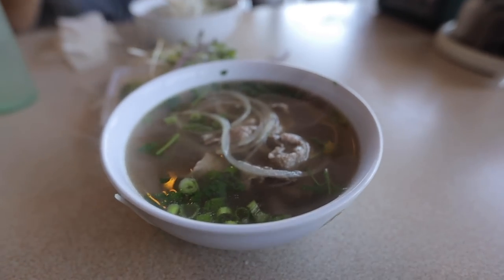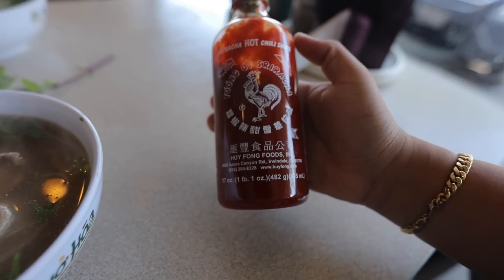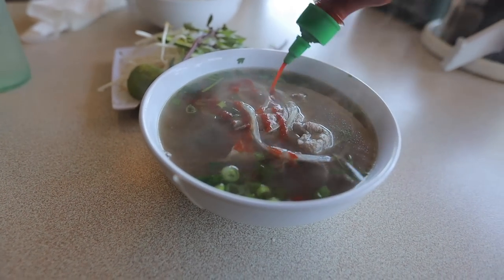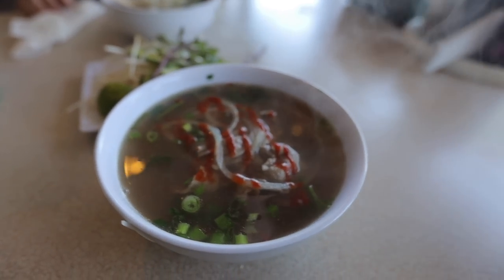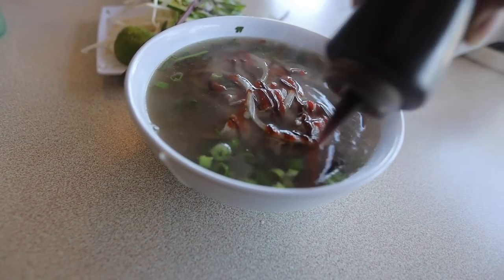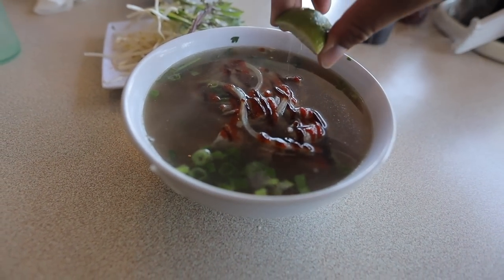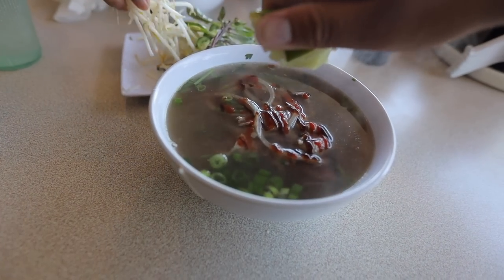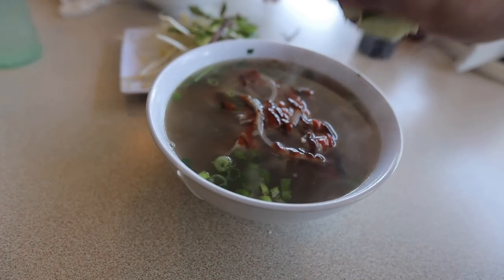Hell yeah. If you guys ever have pho, this is the only way to eat it. So first you gotta get your bottle of sriracha. OGs already know this treatment, but if you're new here, you go like this, all the way around, and you get a little bit of the hoisin sauce. You go like this, same deal. And then you gotta squeeze the lime in, you feel me? Just like that. Delicious.